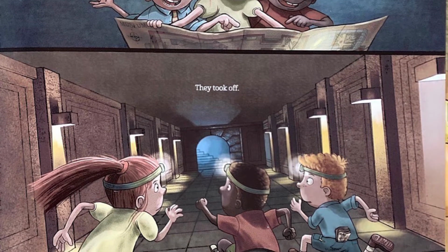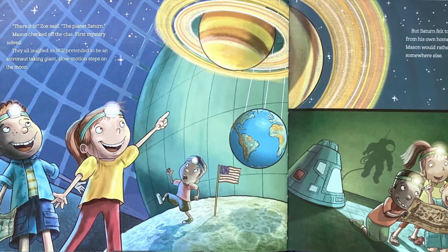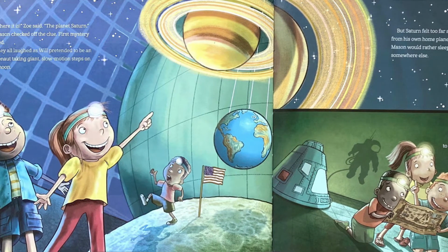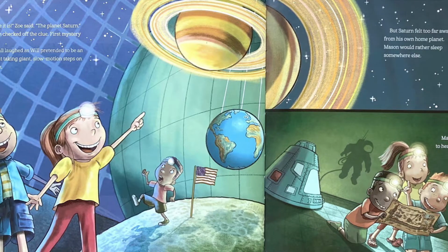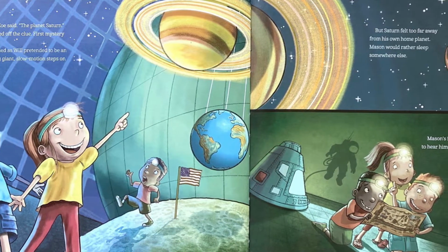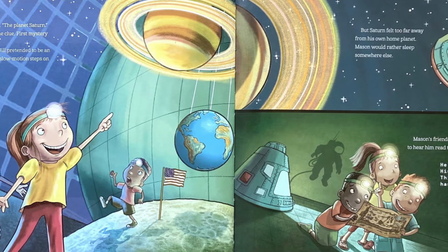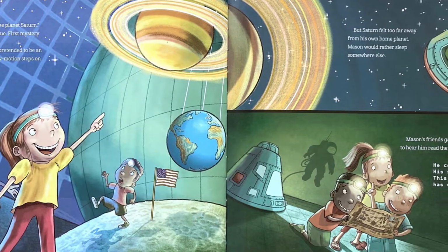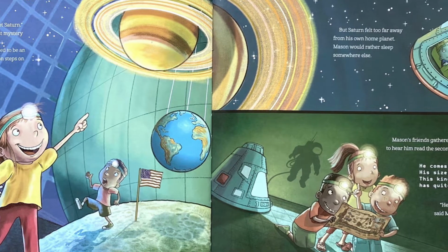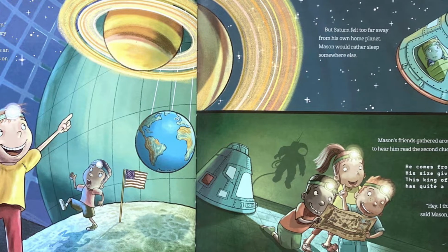They took off, running to the Earth and Space room. There it is, Zoe said. The planet Saturn. Martin checked off the clue. First mystery solved. Good job, you have the answer correct. They all laughed as Will pretended to be an astronaut taking giant slow-motion steps on the moon. But Saturn felt too far away from his own home planet, so Martin would rather sleep somewhere else. He's not going to sleep in this hall tonight.